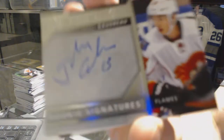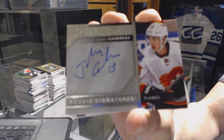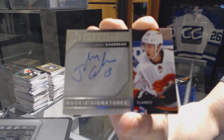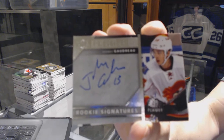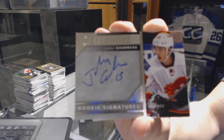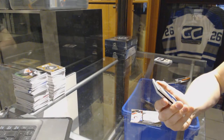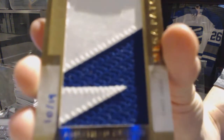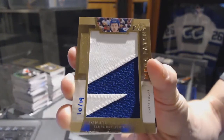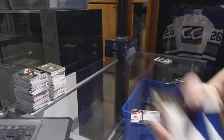We've got a rookie signatures for the Calgary Flames, Johnny Gaudreau. We've got a chest logo mega patch, number 10 of 19 for the Tampa Bay Lightning, Jonathan Drouin. Chest logo mega patch out of 19, Jonathan Drouin.